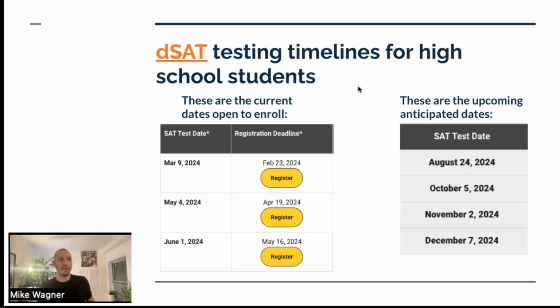Timelines for this. The digital SAT, March, May, June, they're keeping their standard times that they offer this. Both the SAT and ACT offer tests 7 times a year, so this is very typical. The one thing to watch for is the May 4th exam, which is the weekend right before AP exams begin. So if your son or daughter is in a couple of AP classes, it might be tough to be doing full exams all in April and doing a lot of the heavy lifting right before you're also doing AP exams.